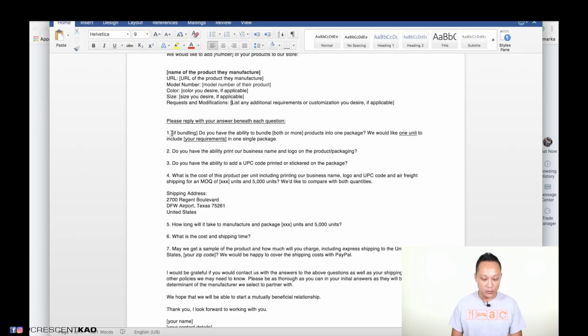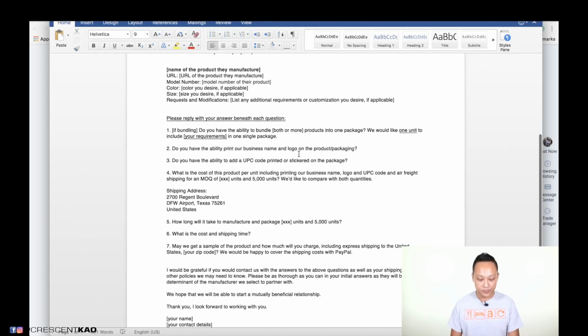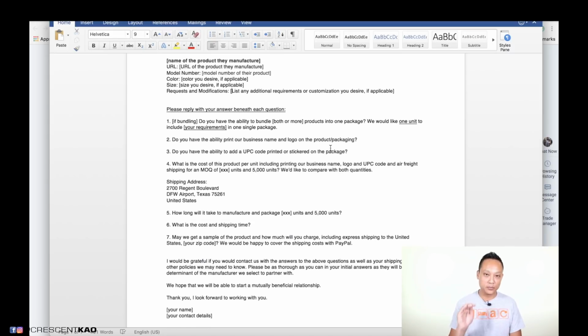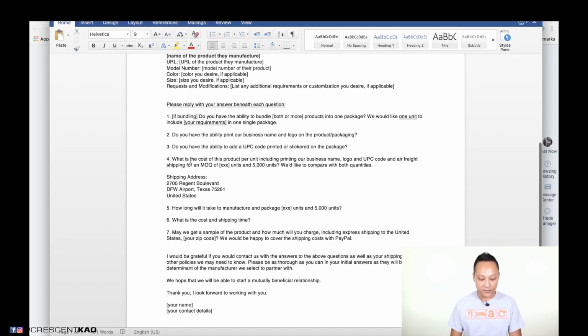So for number 1, if you're bundling, do this. Describe what the product is, and I'm explaining to them that I want 1 unit being the entire bundle, and put it into one package. Are they able or capable of doing that? And then 2, do you have the ability to print your business name and logo on the package? Because sometimes some suppliers can't. They just pump out this product, but they have no means of customizing stuff. So you want to establish if they can or not, if you want to do any custom packaging. And of course, you want to put your private label on your product all the time.